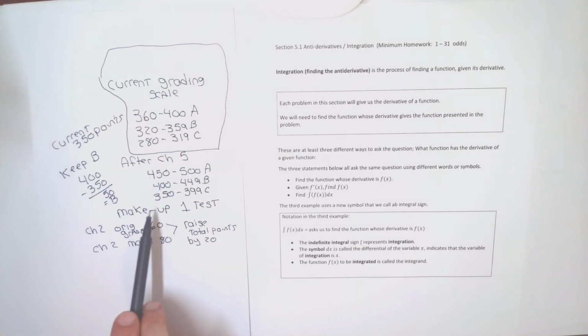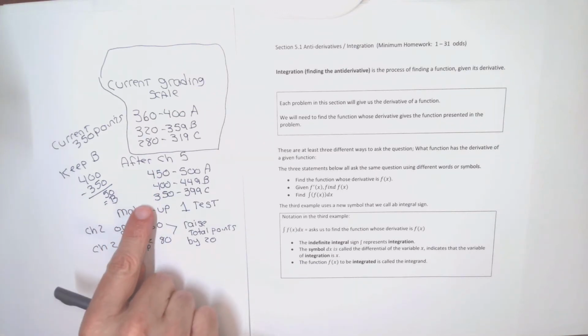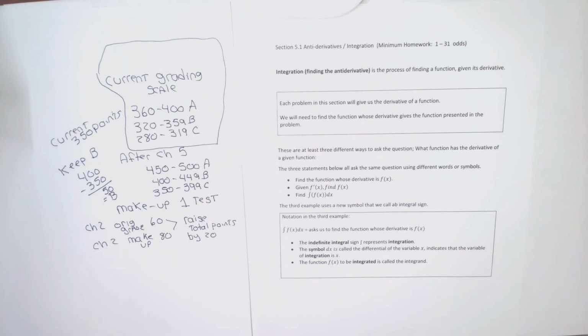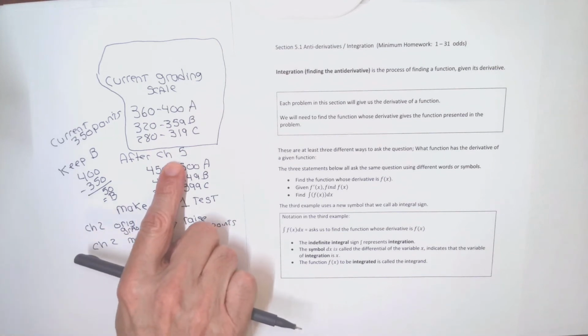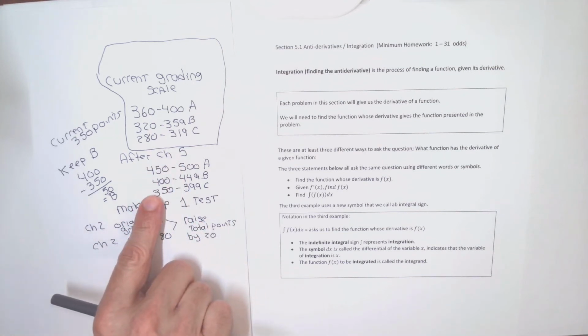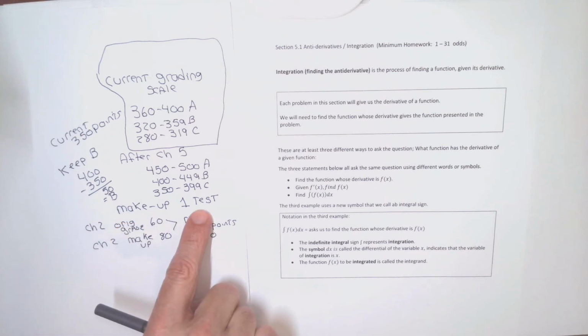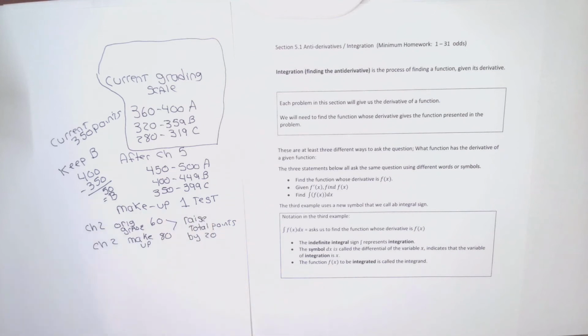If after the Chapter 5 test, your total points on the 5 100-point tests put you into a grade that you're happy with, then you can be done with the class. You don't need to do anything else but wait for me to post your grade. If after you take the Chapter 5 test you fall short of a grade, then everybody in the class, regardless of what your grade is, is allowed to make up one test. You can pick whichever test you want. It doesn't have to be your lowest test, but it makes sense to retake your lowest test.